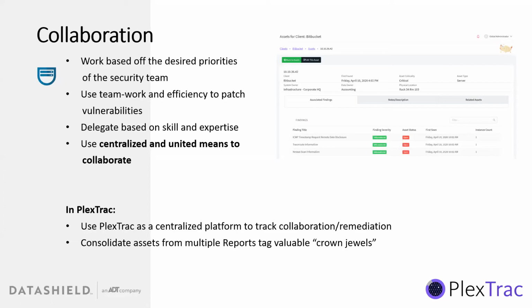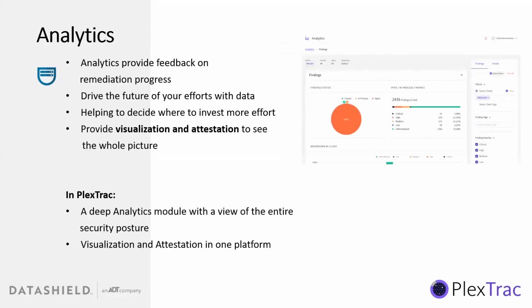So once we've collaborated, we hopefully are starting to now see the trend that we're fixing more issues than are being reported. And that's where analytics comes into play. Being able to have real-time progress visualized to the stakeholders that are investing in your security program is vital, right? You want to be able to show accurate information around how much progress you're making in this vulnerability management lifecycle. And it also helps to identify the different gaps.